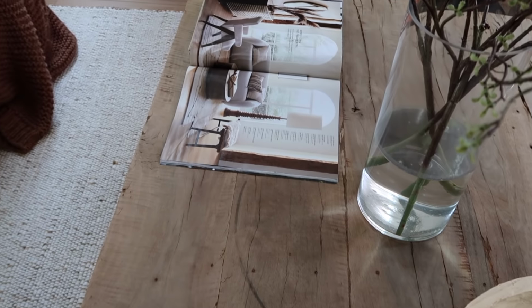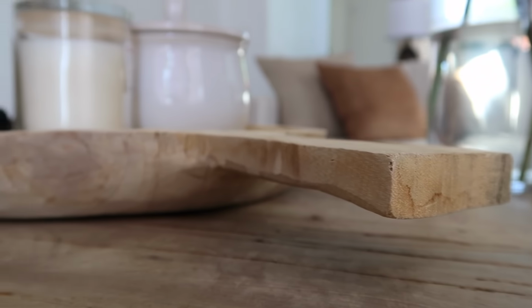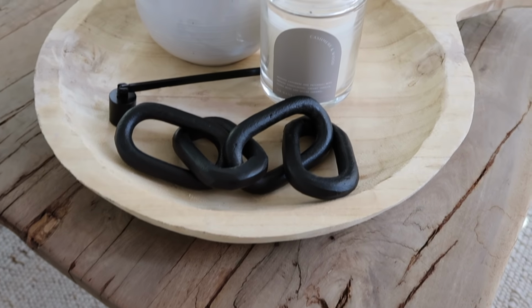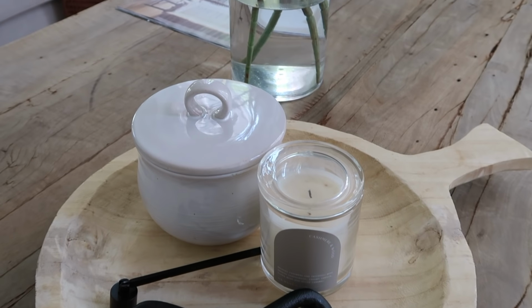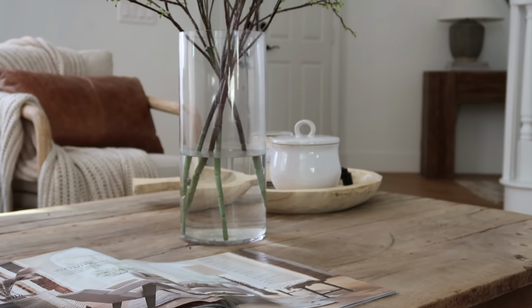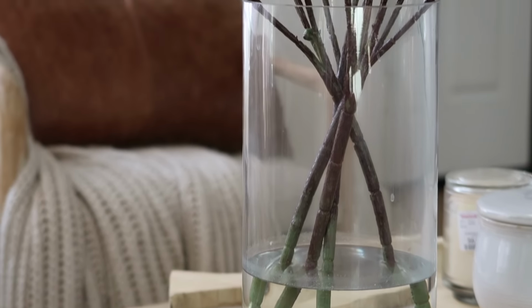This area, I try to keep it as minimal as possible just because I obviously do have kids, and if they do make it into this area, I don't want them to break anything. So the big bowl is from Home Goods, and then right on top of that, I have a candle, this beautiful little jar that's from Target, and then right under it I have this little black chain as well, and it looks super cute. Right behind that, I have this beautiful tall vase that I found at Hobby Lobby. I think it's $20 if I remember correctly. And then inside of it I have these stems, called the curly leaf stem, and you can find those at Hobby Lobby as well. They're my absolute favorite. You will be seeing them around the house a lot because I just love the stem so much.